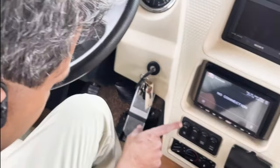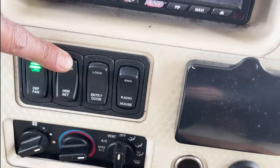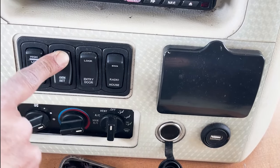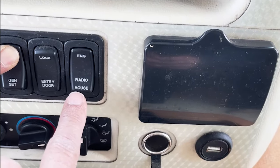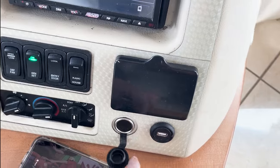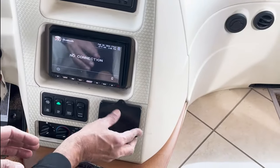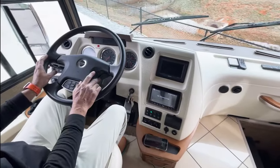In the center, you have a defrost fan. Generator start button is right here. I'm going to hold it and it's going to come right on. That's your entry lock: locks, unlocks, engine, radio, house. But the generator is running. Got a USB plug in here, a regular plug in here. And I saw on the back it's got an old iPod hookup, but you can convert that into a regular iPhone. All right, let's hit the road.